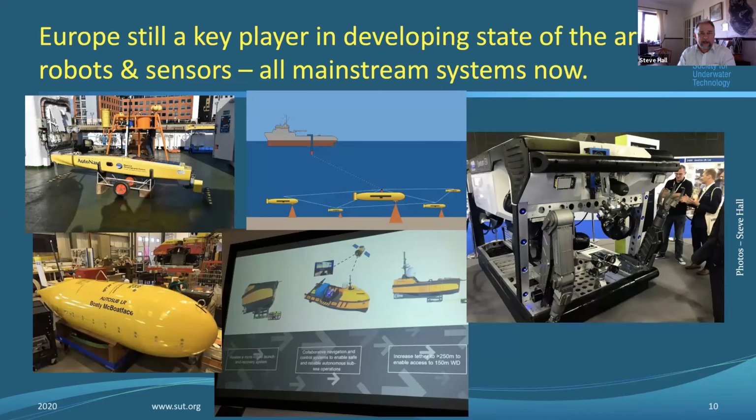Now, Europe is still a key player in developing state-of-the-art robots and sensors. We were very much in the lead in both autonomous surface vehicles and autonomous underwater vehicles, and in many respects still are. So you're seeing companies such as ASV being bought up by L3Harris. You see the AutoSub vehicle that I used to be involved with back in Southampton. I'm glad to see my former colleague Rowley is there on the list of attendees. So that's very good.